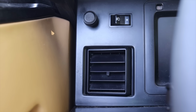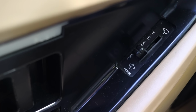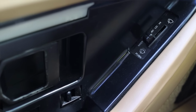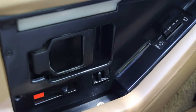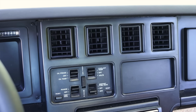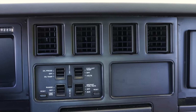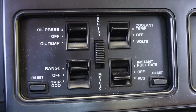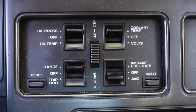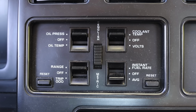And off to the left, we have our fog light switch, and a climate vent. Moving on to the door, we have our wiper settings on the door. Very odd placement here, as well as the latch to get in and out, but that's it. No window switches. We just get wiper switches. Moving into the center, we have 4 symmetrical climate vents, and we have a bunch of buttons for our information. So we can switch around from like oil pressure and oil temperature, range and trip odometer, instant fuel rate and average, coolant temperature and voltage, and we can of course turn all of that off as well. So really, really cool that they give you these options.